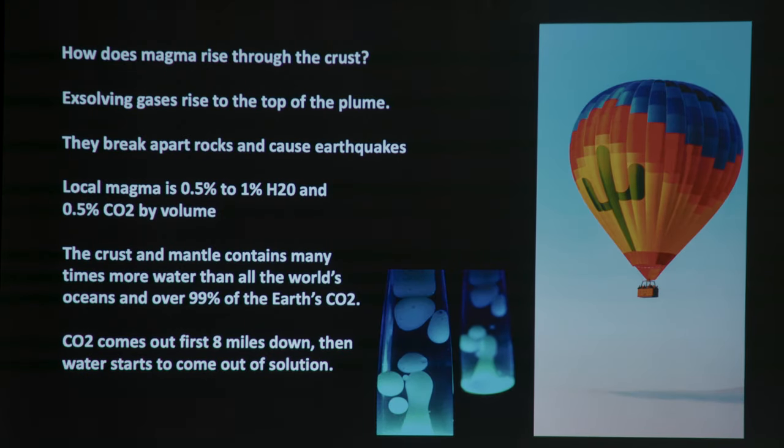So this next bit is how the magma rises. I was fascinated by this and wanted to understand exactly what's happening. So I put in here our hot air balloon. That's our magma rising up. Most of that is just liquid rock. But believe it or not, our magmas here have about 0.5% to 1% water and 0.5% carbon dioxide. They're dissolved in sort of their liquid or supercritical state. They're not puffed up yet, but they are lower density than the rest of the liquid rock. And so they start to rise through the magma plume and they are all up here at the top. So it's like a foamy head on the top of your magma body.